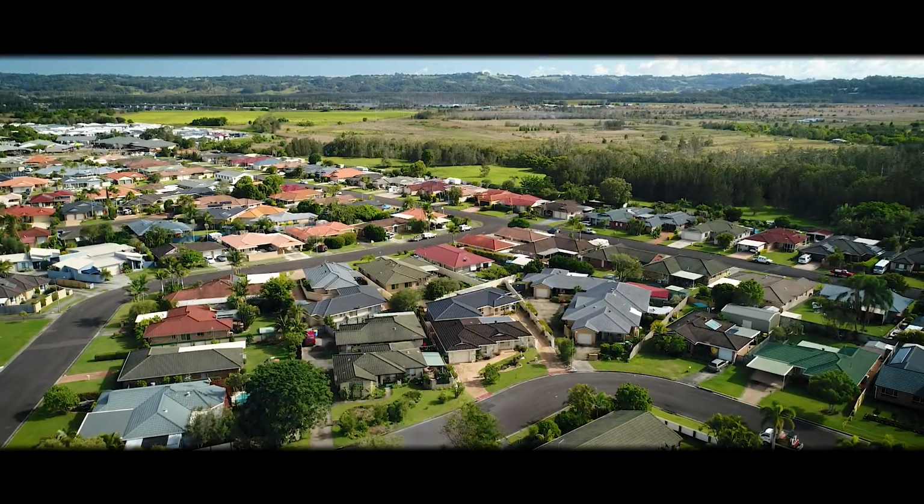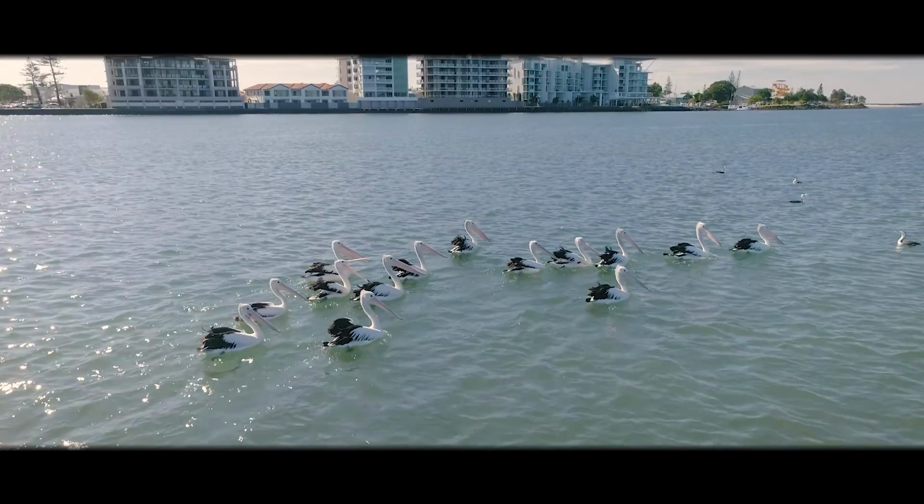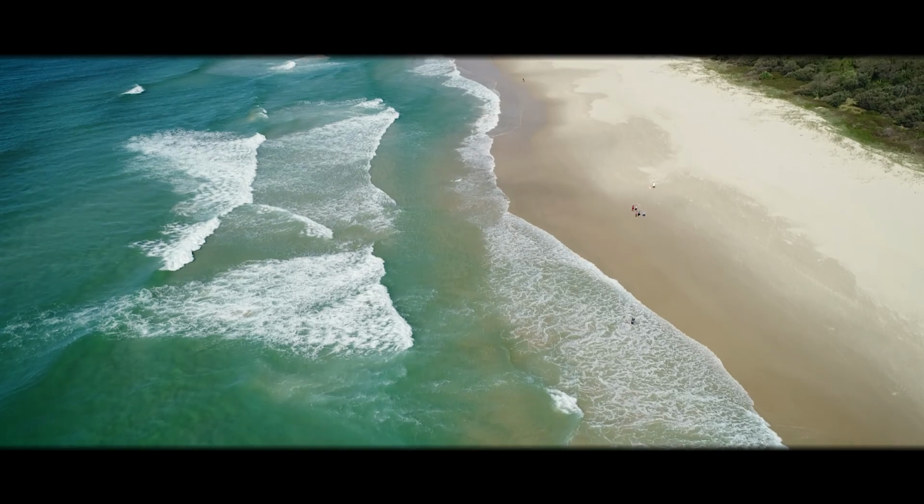Just moments to Quay West Shopping Centre and Emmanuel College, and just a short drive into the heart of Ballina, this property needs very little maintenance, leaving more time to enjoy the beautiful Ballina Shire and surrounds.